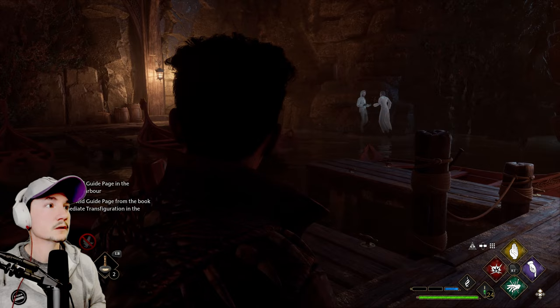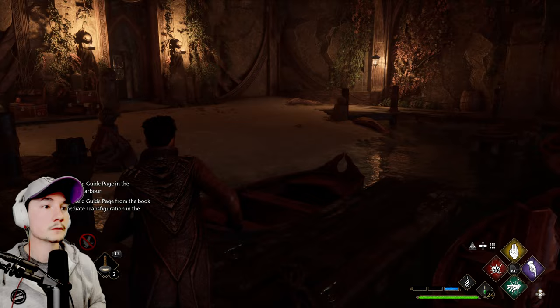There's ghosts in here. Okay, do we take one of these boats? Revelio. There's a chest over there.